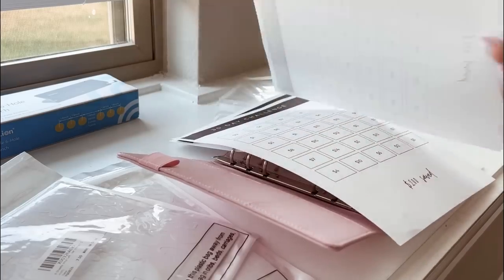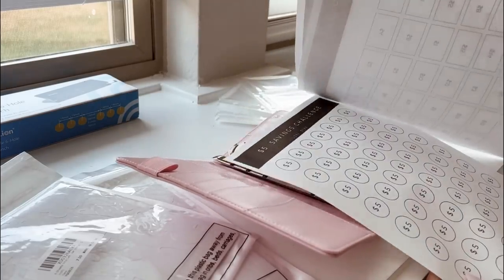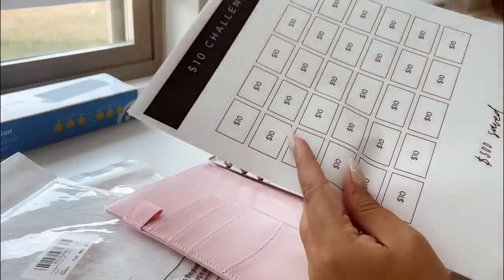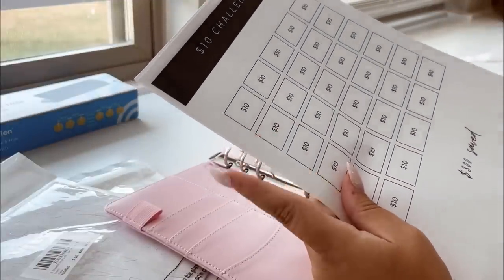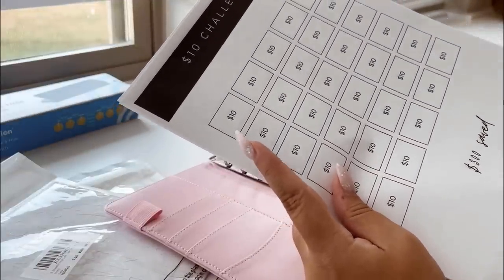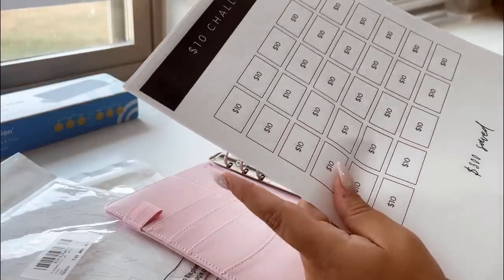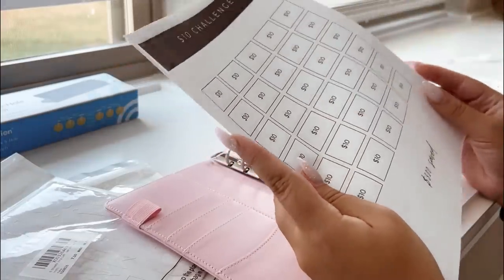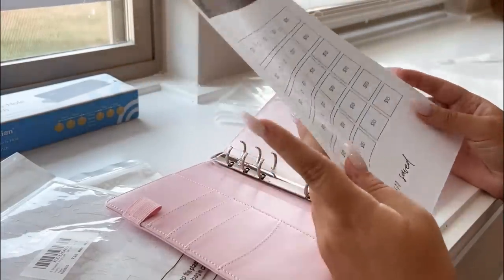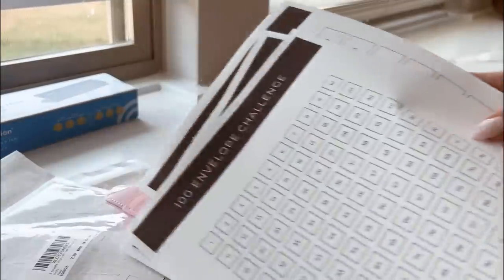$10 challenge, this kind of 30-day challenge, and $5 challenge, miscellaneous things. So holidays, birthdays, fun adventures for the kids and I. Maybe there's something that we just really want or something that I really want, but I can't get it right away because it costs quite a bit of money. That's what these challenges are going to be for. So that's kind of my plan as of right now. It may change, but starting off, that's kind of what I'm going for.